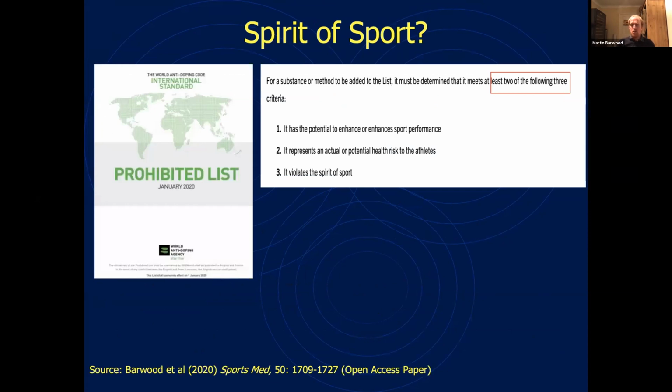So again, returning to the issue of spirit of the sport. Those of you will know that anything that should be listed on WADA's prohibited list should achieve 2 of the 3 points that you can see in the middle of your screen.